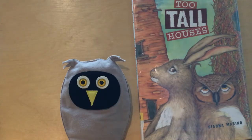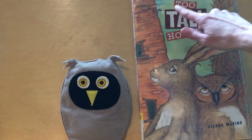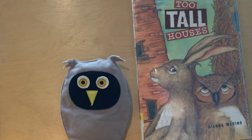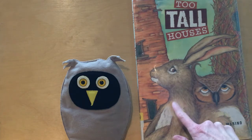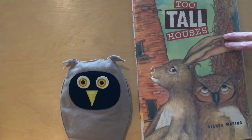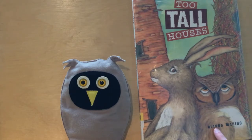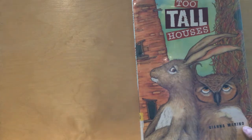So here's our friend Owl in today's book, which is called Two Tall Houses. Oh, what animals do you see on the cover of that book? There's our friend Owl, but what about that animal with the long ears? Is that a rabbit? This book is written and illustrated by Gianna Marino. It's published by Viking, which is an imprint of Penguin Random House. We're reading it today with their permission. Excuse me, Owl.